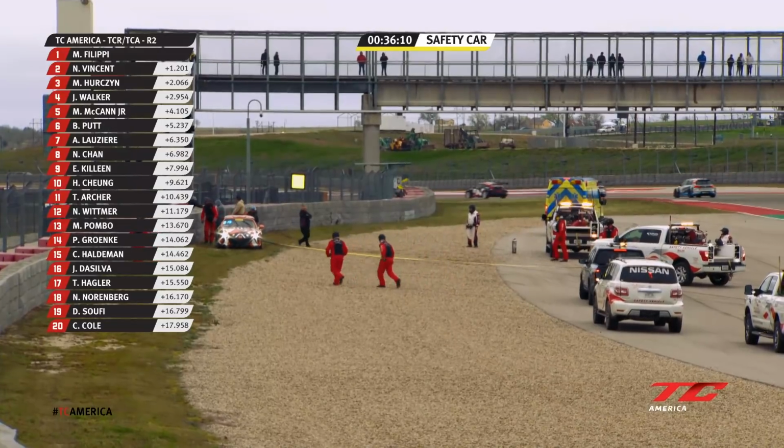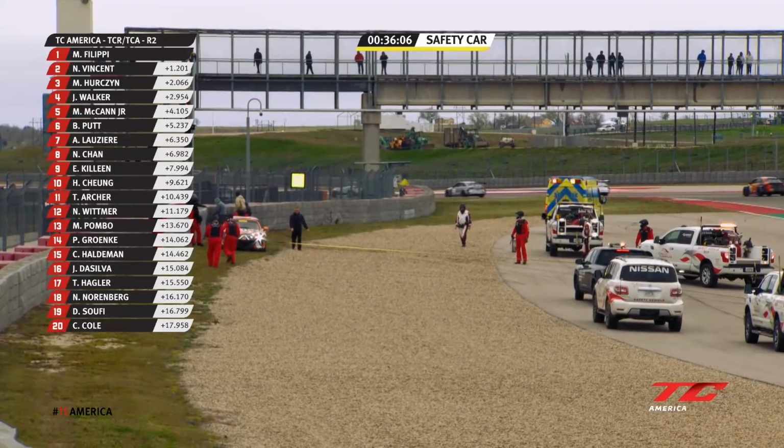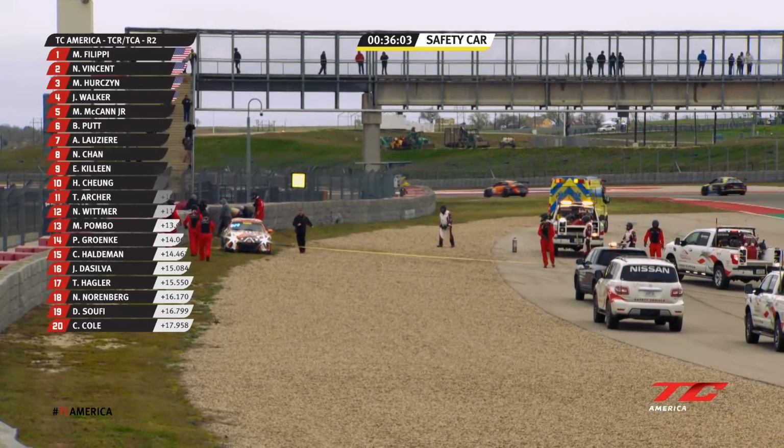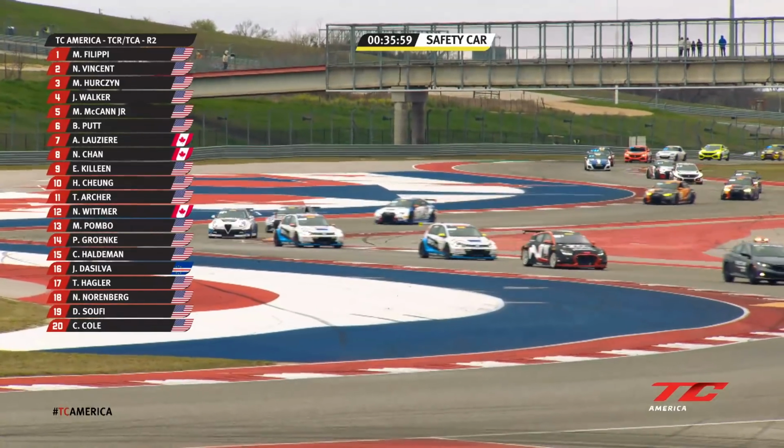133 feet. Basically from pit out to turn 1, it goes up 133 feet. Is that 13 stories? It's a lot. A lot. Yeah, it is that indeed.